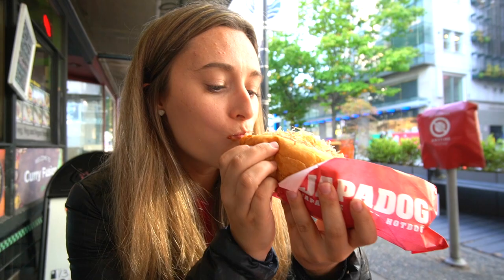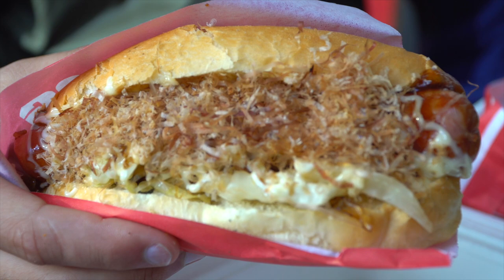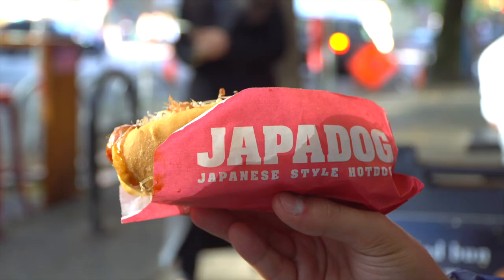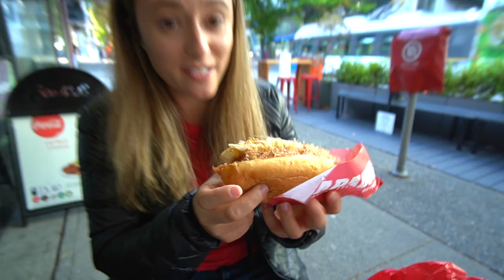Oh yeah, very, very strong bonito. If you are a bonito lover, you are going to absolutely adore this kind. It is so smoky and fishy on top. It almost dominates the entire Japadog, but I'm not complaining. Bonito's really good. Definitely tastes authentic and fresh. Have another bite.